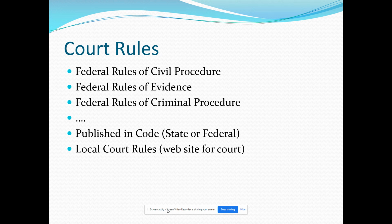So remember when we were talking about the rules of evidence in the Peterson case, even though it was part of the code, the courts were deferred to in their opinions of what the rules of evidence would be. So you're in the code, and then there might be additional local court rules, like what the format is of a particular pleading, how many copies they need, all things like that.